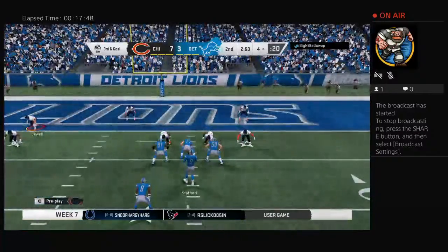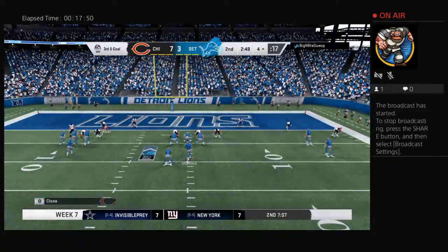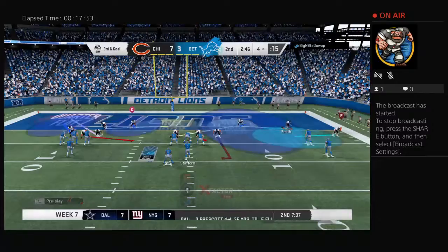Set! 280! 51 to Mike! Watch the flood! Watch the flood!